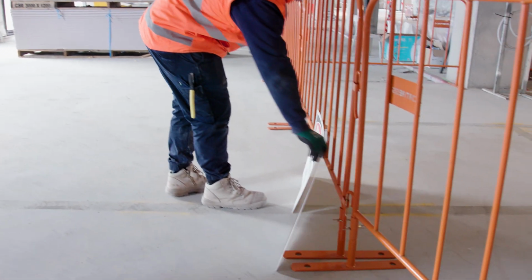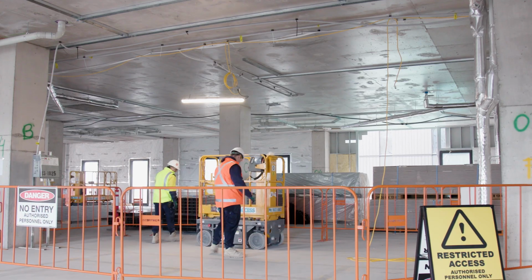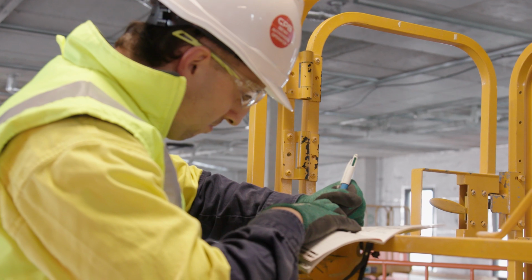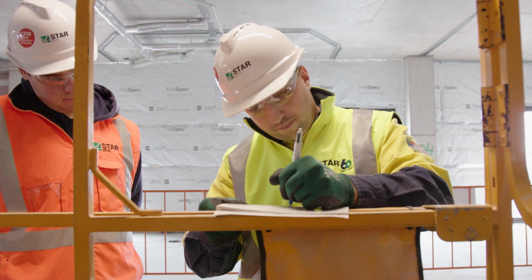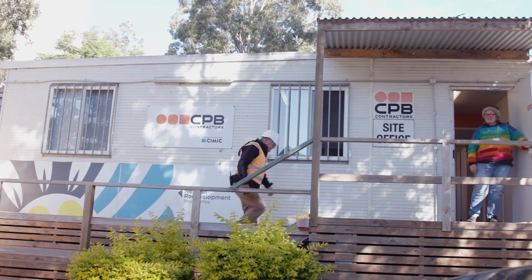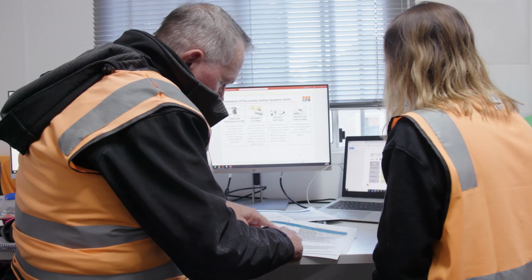We do have exclusion zones, we have spotters, we have signage, and the secondary operator protection is a part of our overall safety process for working with EWPs. A lot of these initial kits had to be retrofitted, which was the challenge, but now they're getting produced and manufactured with the secondary safety systems in place, making it a lot easier.